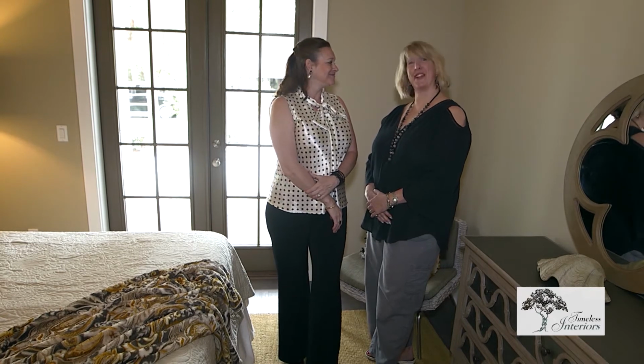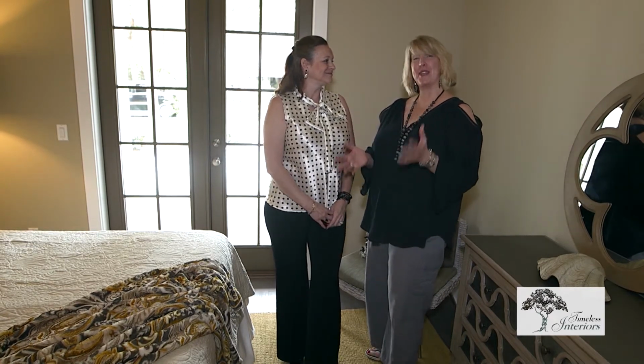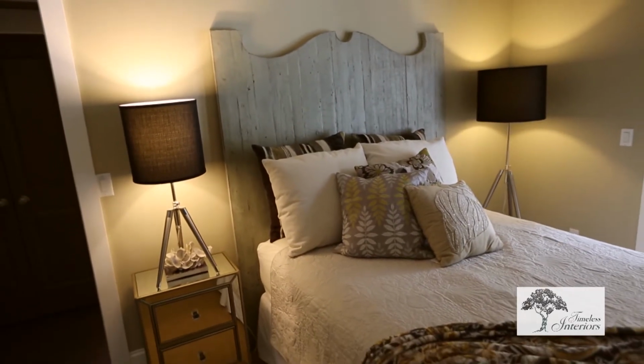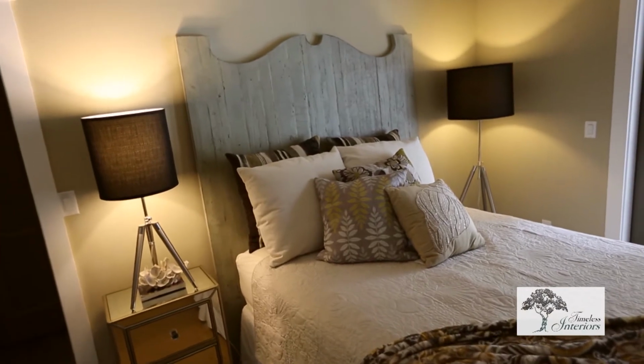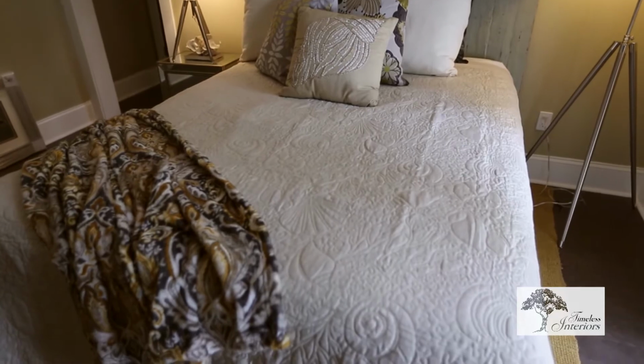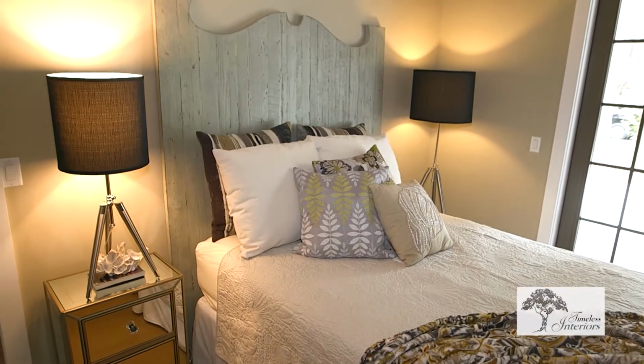Well, as you know, it's not our first rodeo. So what we did in this room, again, it's a smaller scaled space. We used smaller nightstands, and we only used one for this queen bed. But we did use a floor lamp that matched on the other side, and it's a tripod-based floor lamp, which is a little interesting and unusual for a lamp fixture.